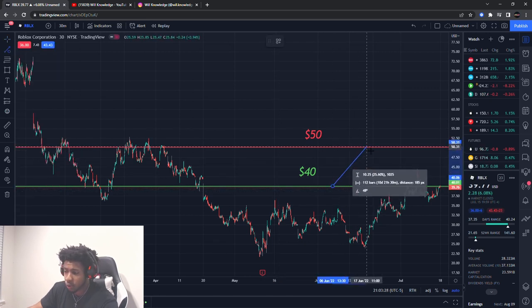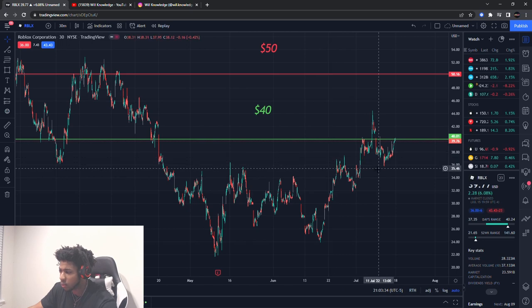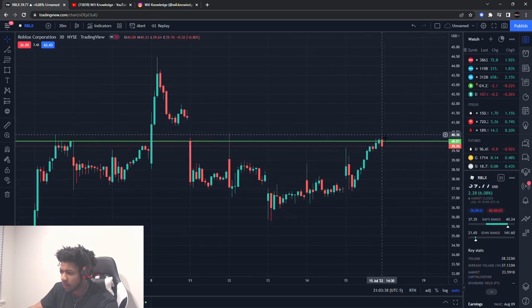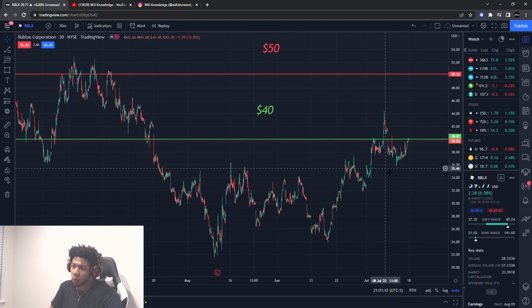Entry to exit, about a 25% gain. Very nice gains. I like how it's breaking out of that range that it had. I like how it's testing that resistance as a support. And I like the movement that it had Friday. If I can zoom in, that movement that it had Friday. Very strong, okay? So we want to make sure that kind of holds throughout the week. This will be a swing trade also. I don't think it's going to get up to that $50 mark that fast. So kind of watch that. But those are the main levels I'm looking out for on Roblox.